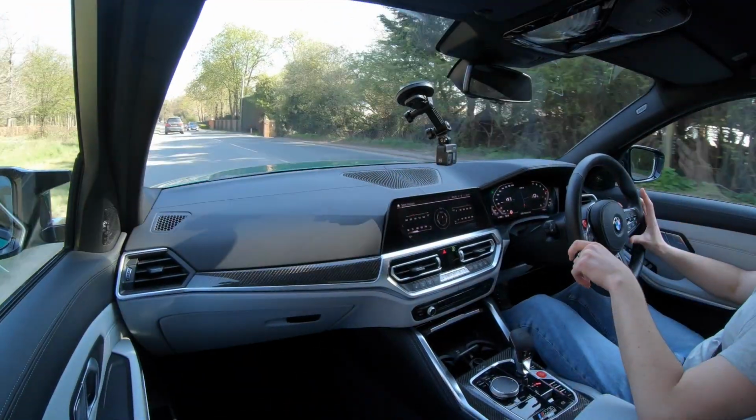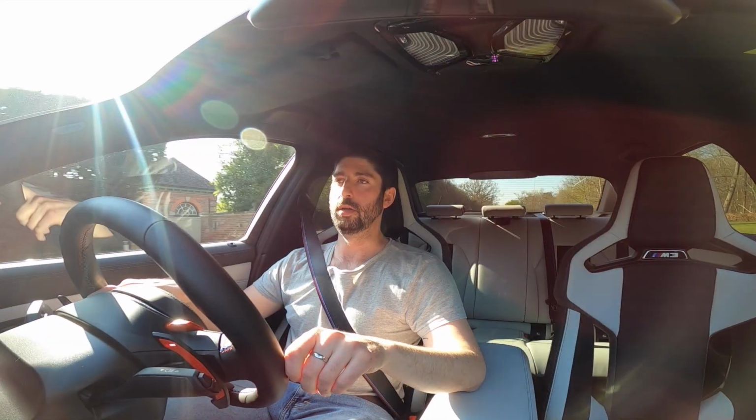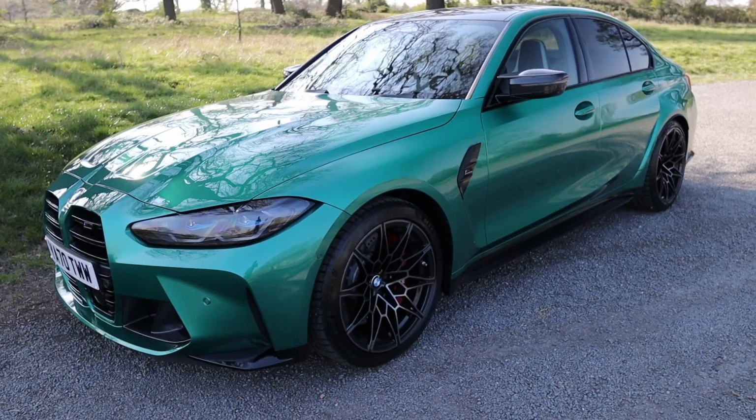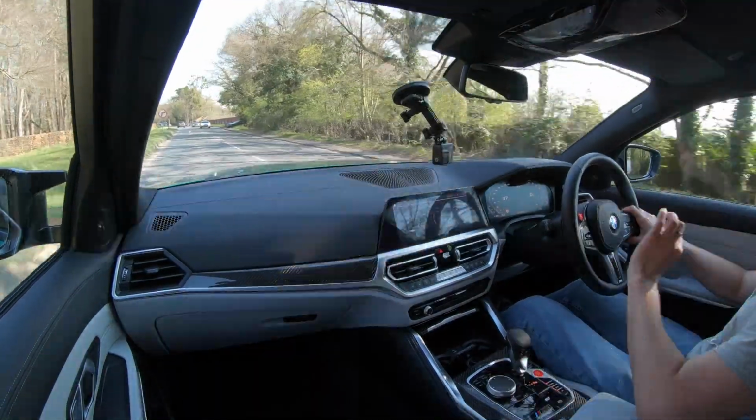And I know that that's going to probably destroy the internet, and people are going to go, oh my God, but the G80 M3 is just amazing. And it is. I have to stress that. This is a brilliant car.